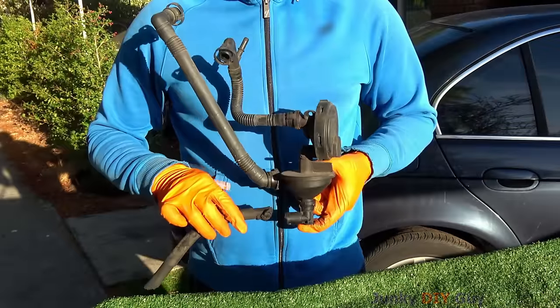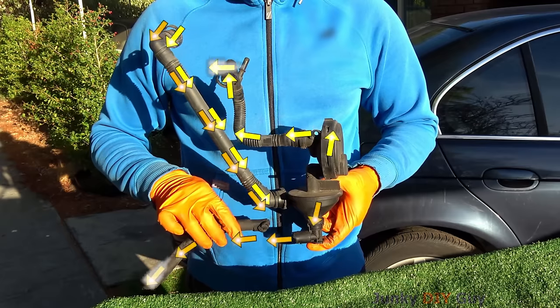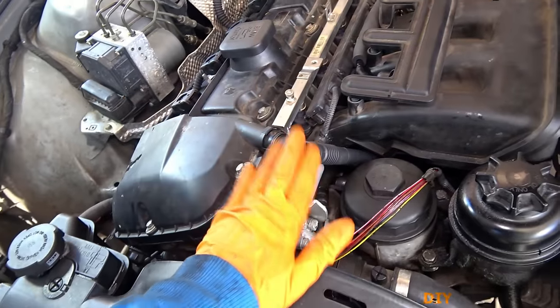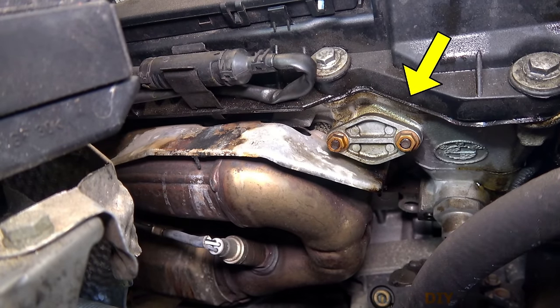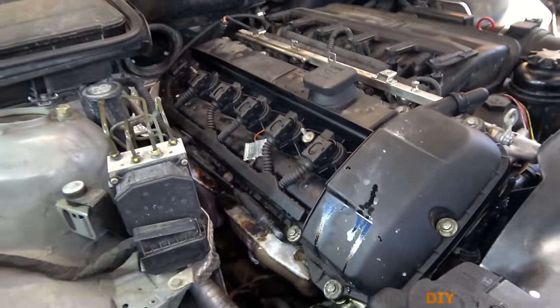Now the purpose of the crankcase ventilation valve is releasing the excess pressure inside the engine into the intake manifold while retaining any oil vapors back into the engine. And since it is connected directly to the valve cover, any leak on the valve cover like this may still cause a vacuum leak. So to fix the leak properly, you need a new valve cover gasket as well.